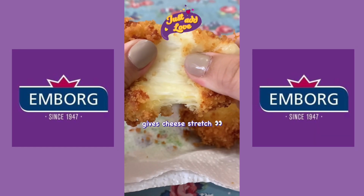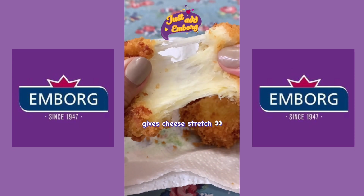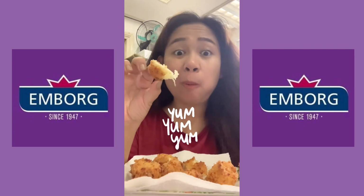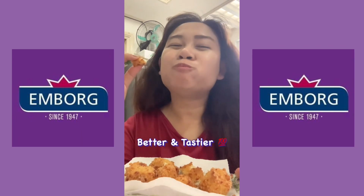Grabe guys, so delicious. Just right, I'm a cheese lover. It's eating time. It's so delicious. Good thing I use Emborg shredded mozzarella. It makes my food better and tastier.